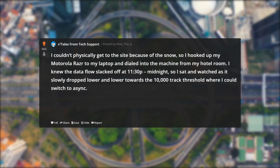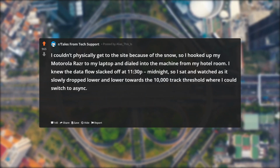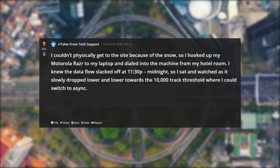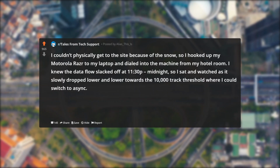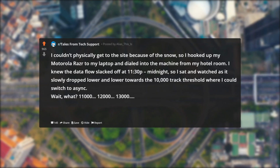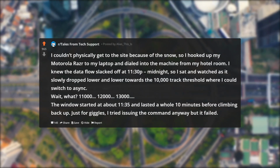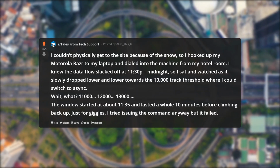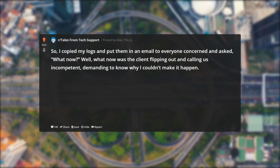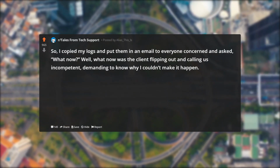I knew the data flow slacked off at 11:30 p.m. to midnight, so I sat and watched as it slowly dropped lower and lower towards the 10,000 track threshold where I could switch to async. Wait, what? 11,000? 12,000? 13,000? The window started at about 11:35 and lasted a whole 10 minutes before climbing back up. Just for giggles, I tried issuing the command anyway, but it failed. So I copied my logs and put them in an email to everyone concerned and asked, what now?